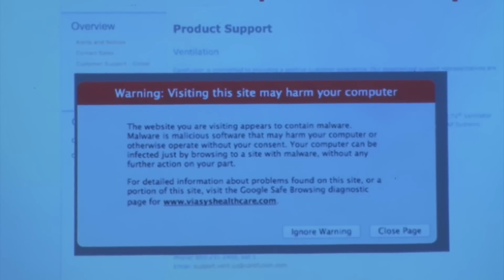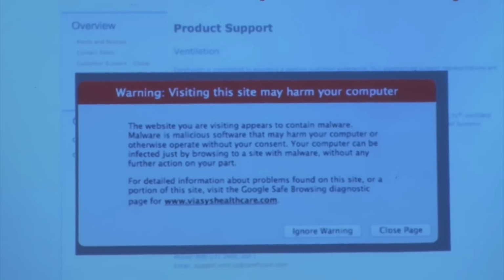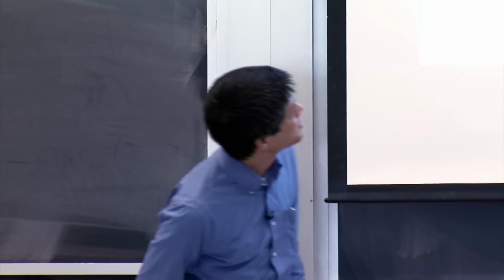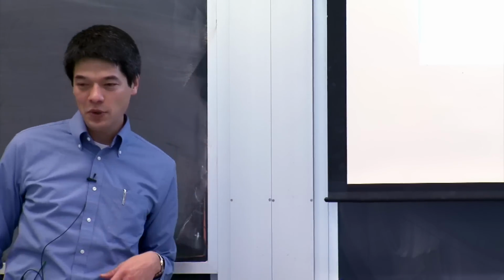Has anyone seen this before? Yeah, do you know what it was? What is it? What's going on? I mean, that's probably your antivirus software, right? Close. It's not my antivirus software, but it's sort of a similar concept. Oh, in the back I heard? I would bet it's Chrome. Chrome. Yeah, so in this case I believe I was using Chrome.